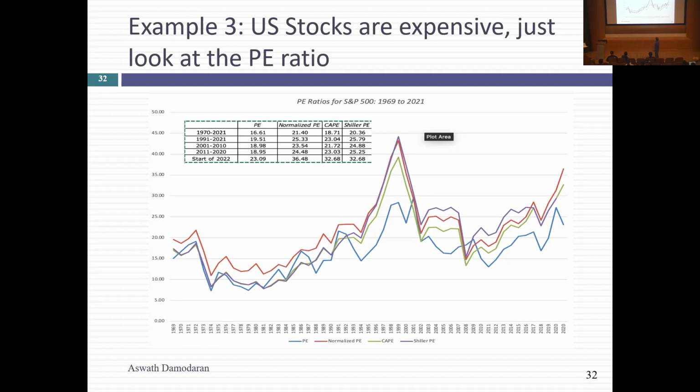You look at where we are at the start of 2022 and compare it to where we used to be going back in time. Clearly, we're trading at a much higher multiple of earnings now than ever before. It's a fact. I mean, I'm not even going to contest that. But what they then do is they take that and say, that must mean stocks are overvalued. What am I missing when I make that statement?